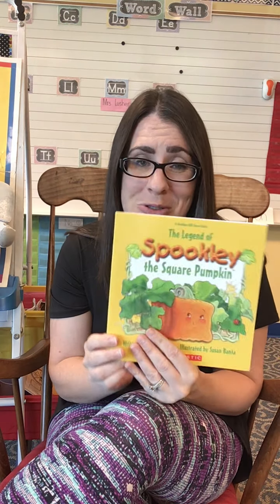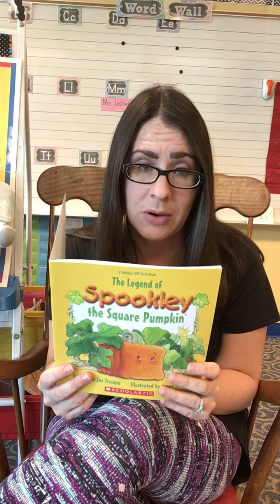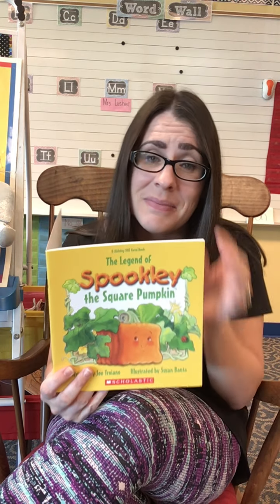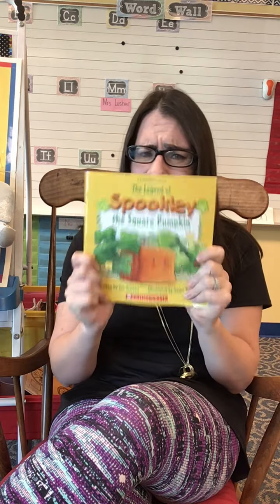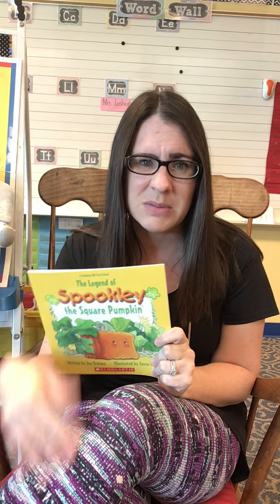All right, boys and girls, so the very end of this story, they had a really good message. The author said, you can't judge a book or a pumpkin by its cover. And do you know what that means? That means that you can't just look at the cover of a book and decide if it's going to be a good story. Sometimes you have to open it up and read it to know if you're going to enjoy it or not, right? Same thing with that pumpkin.